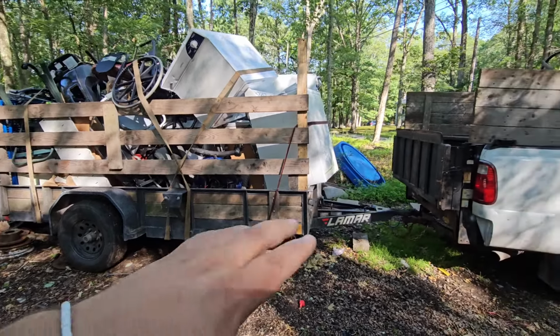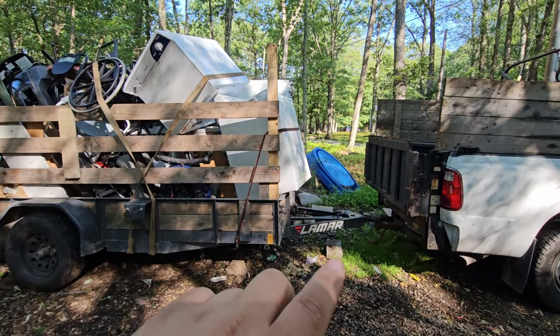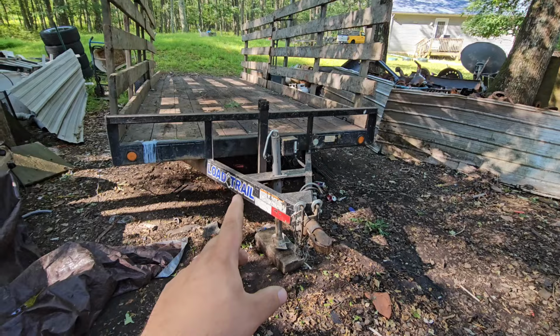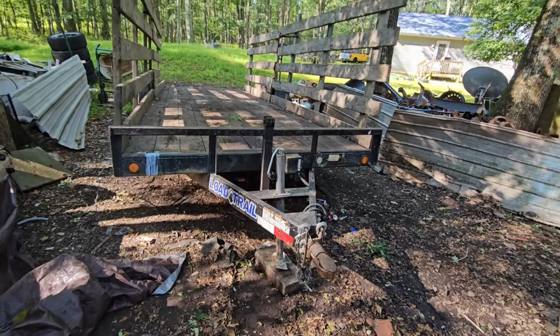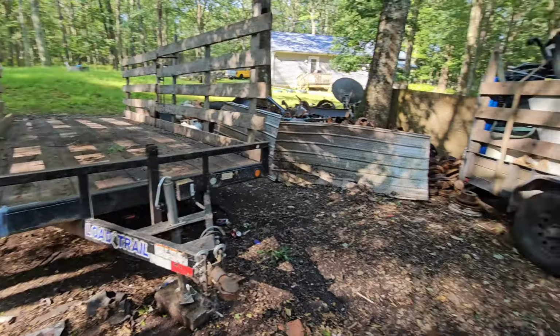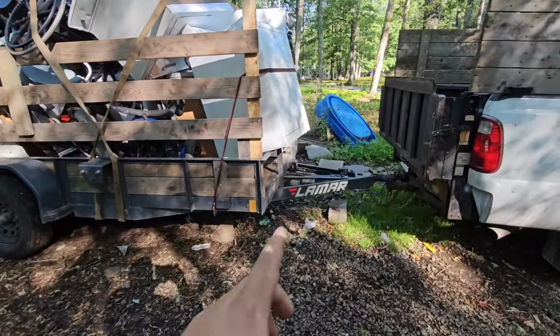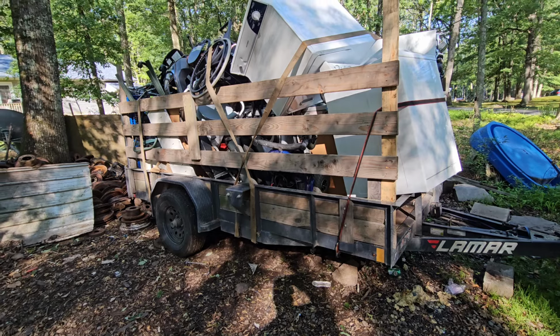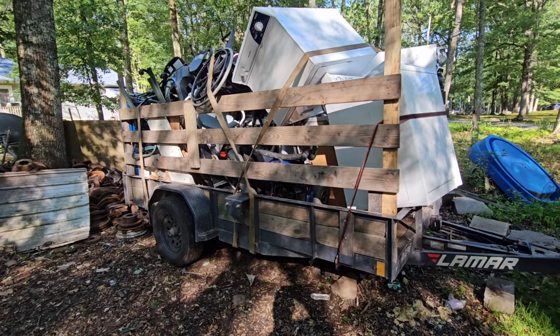So, this is the first time I bought a Lamar. Most of my trailers have been Belmonts or Load Trail. Load Trails are made in Texas by most likely illegals because they got busted for it. Lamar, I don't know where they're made. And Belmont, I know they're made in America too. So they're not, you know, cheap crap.